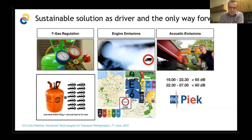bans for cars driven by diesel engines are being introduced in the inner city areas. And at the end of the day, we have all the acoustic emissions, and the foodstuffs, I'll say foodstuff because the pharmaceutical product is slightly different, are being transported at 3 a.m. So they're starting right away in Europe, it's 4 a.m. now, with the deliveries. And if you have really loud refrigeration units outside on the vehicle, where the vehicle has to run on diesel power while conditioning the food and they are delivering, the citizens are not that happy. Those are the three drivers that we've seen as an opportunity to enter this market and provide the best solution out there.